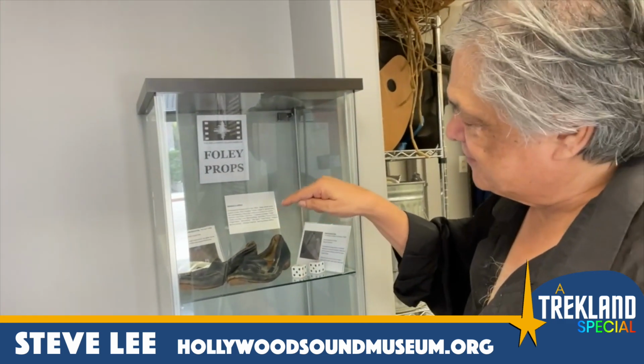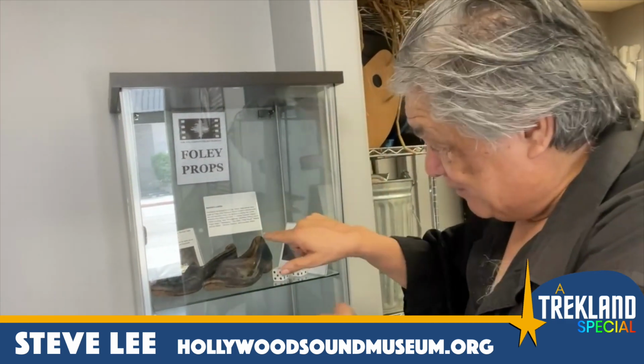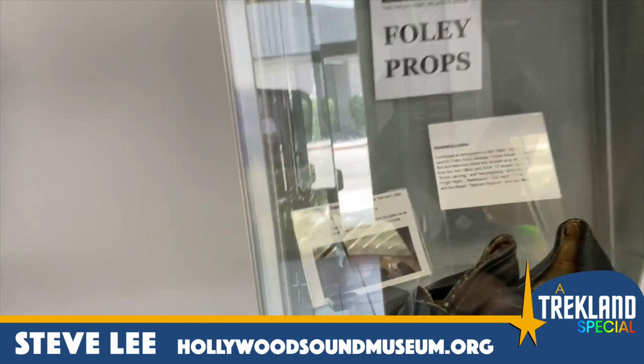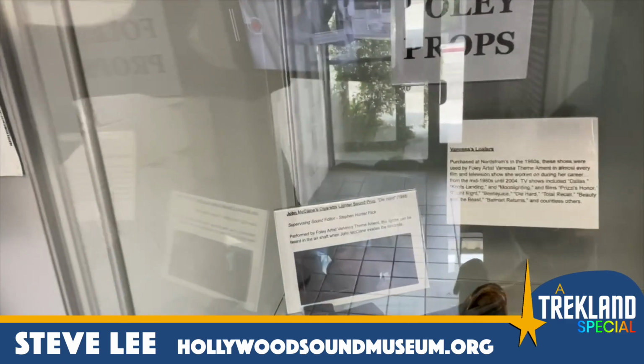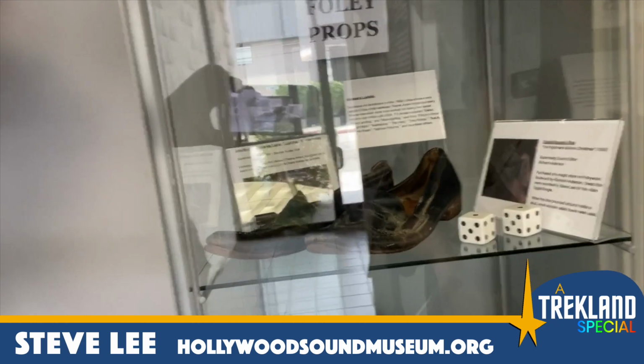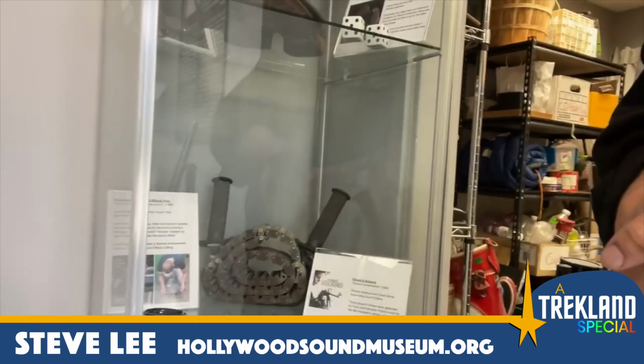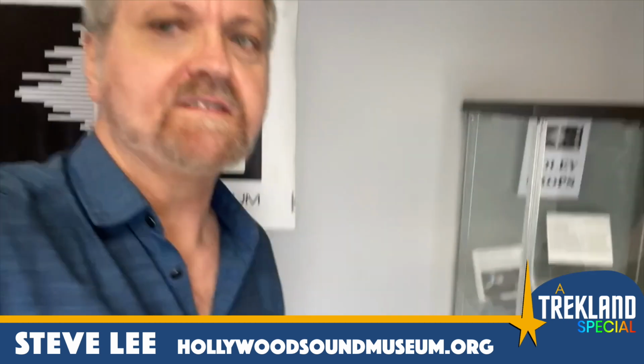There's the lighter that was used for the sound for John McClane's lighter in Die Hard, some dice from The Nightmare Before Christmas, and RoboCop's foot sound effects prop. So there's some fun things for people to look at here. A sound prop is that actual piece of equipment that's used to perform in sync to picture and recorded and goes in the track.